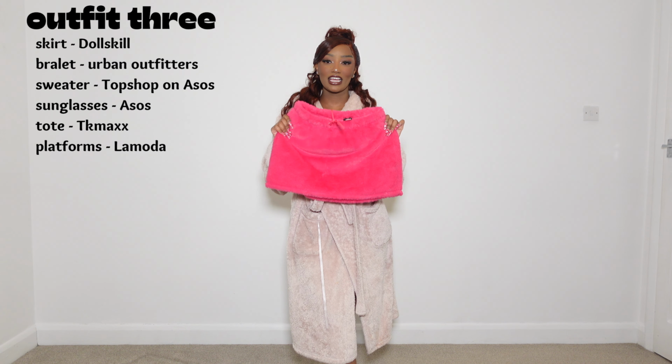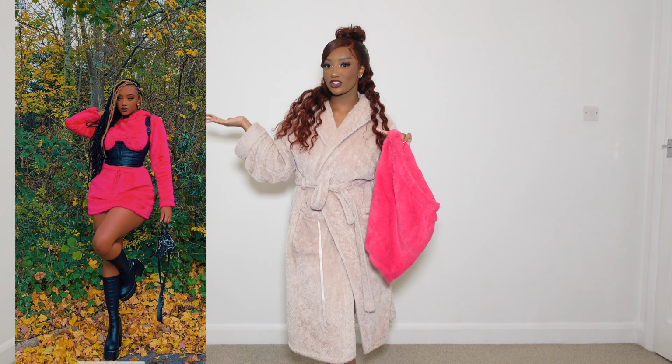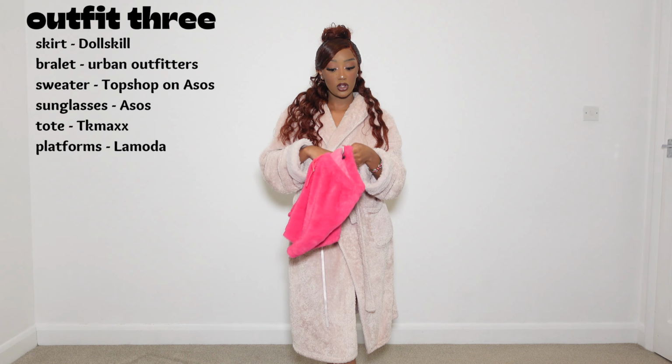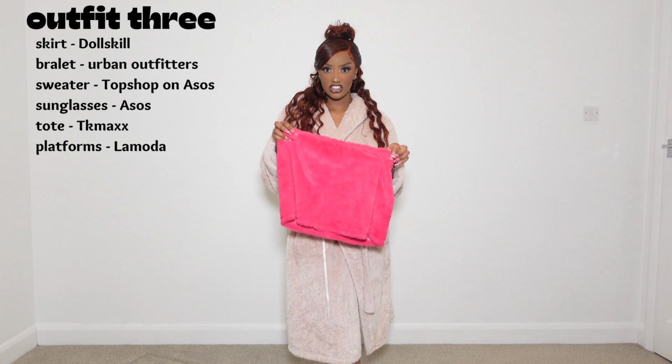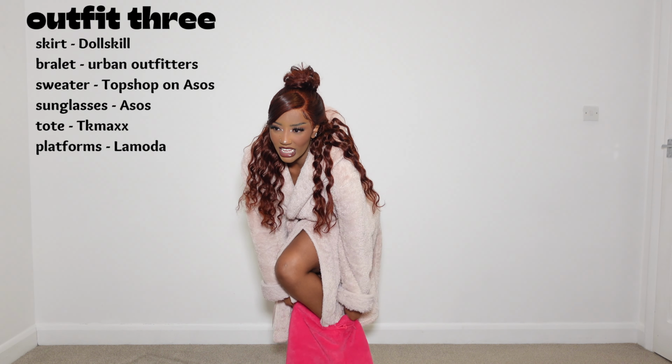I've got this bright pink skirt. I've only worn this once actually, and this is how I styled it on my Instagram, and I want to style it again. I got this from Dollskill. They did gift this to me as well. I got it in a large because I don't know, the sizing on Dollskill is normally a little weird.